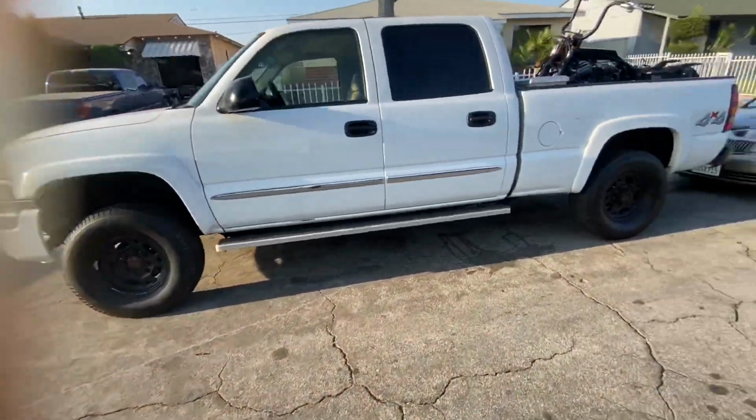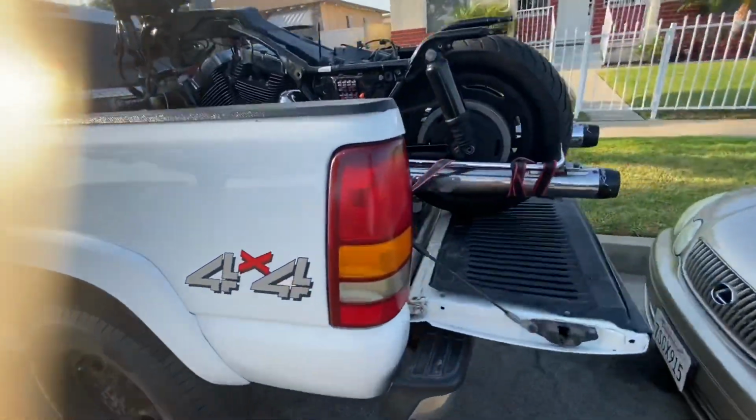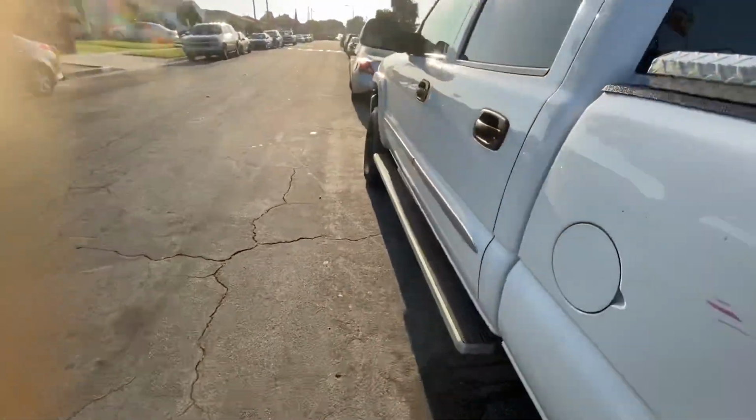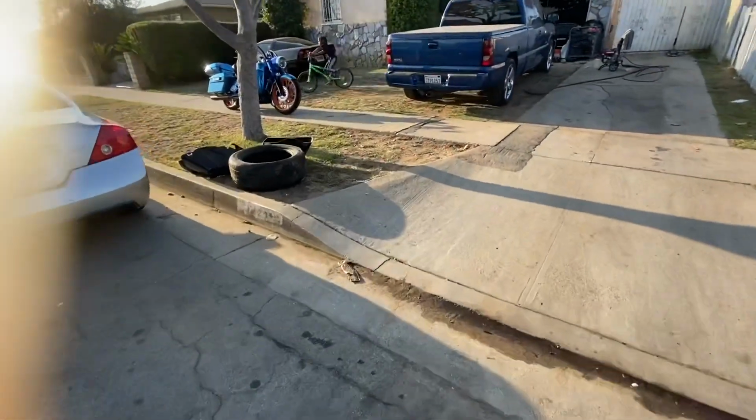So today was a success. Got this bike all the way on here. Completely done. Got the bars coming tomorrow. So we're gonna clean this bike and go for a ride now that we got it back running. Stay tuned.